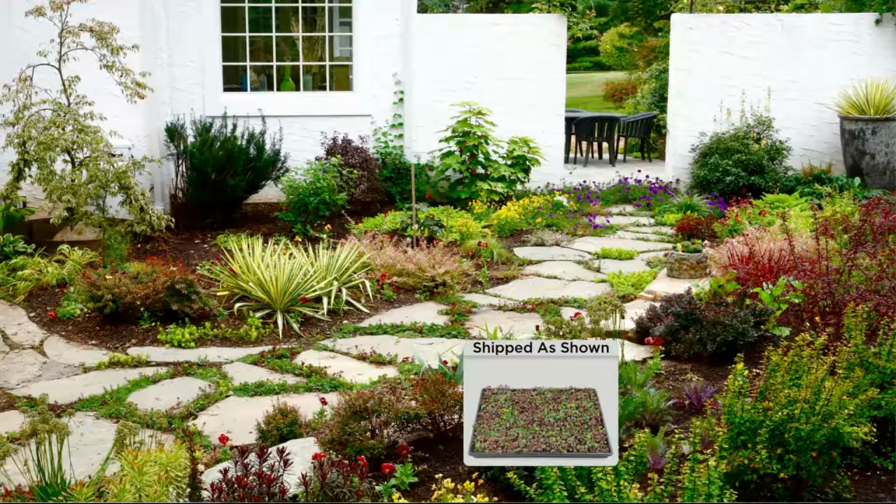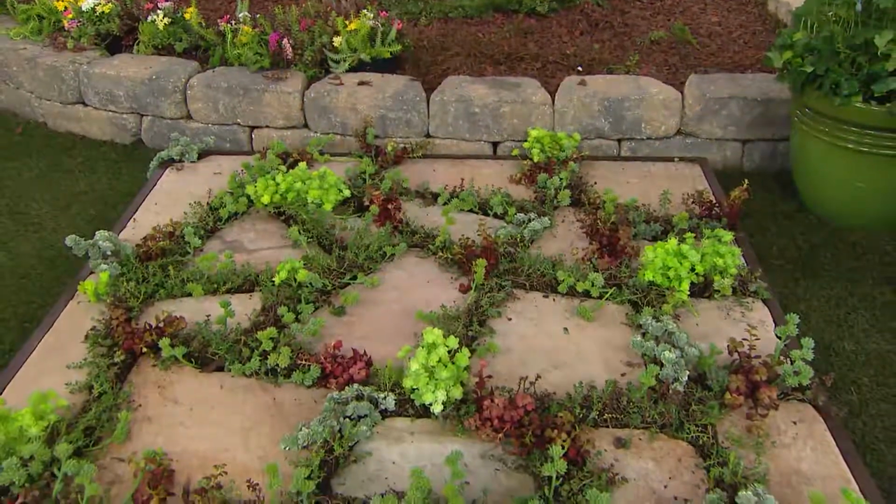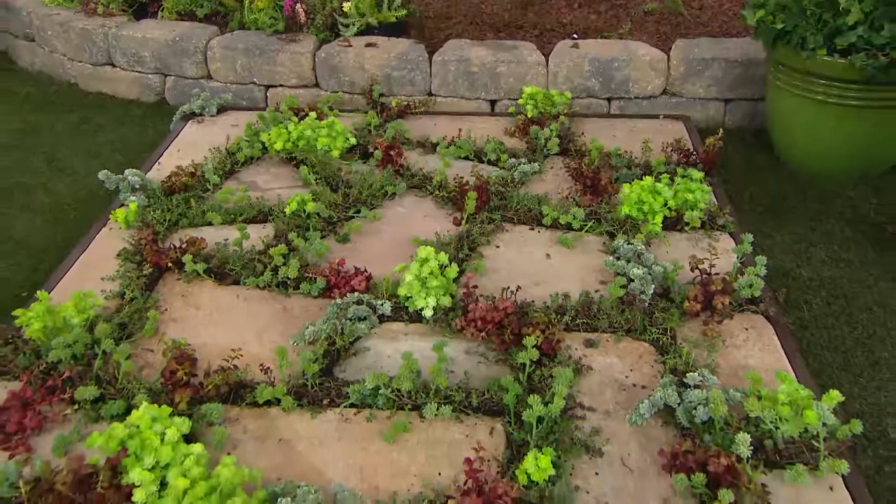More than 14,500 orders have already been placed today. We're going to keep showing you these photos throughout the presentation, but we're also going to show you live and in person what it's going to look like.